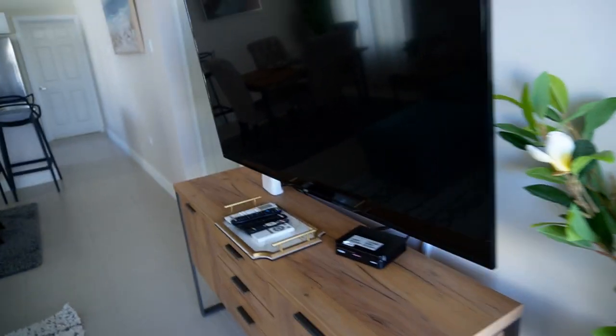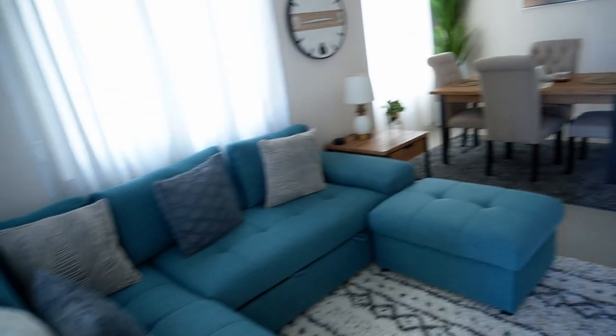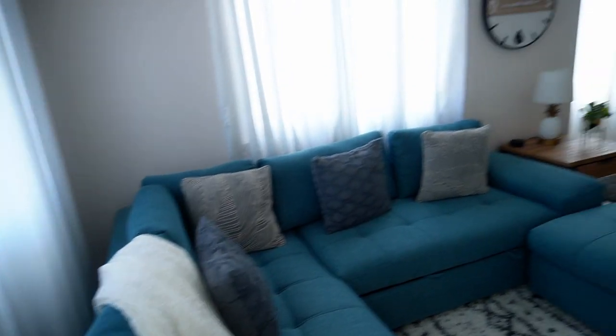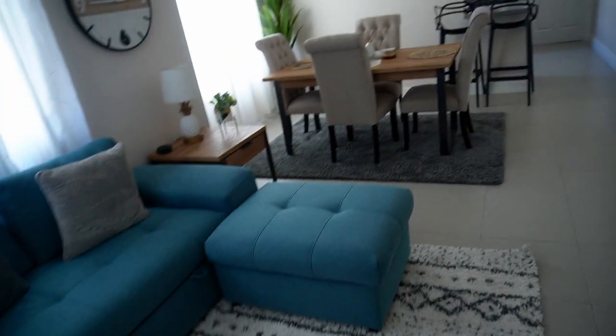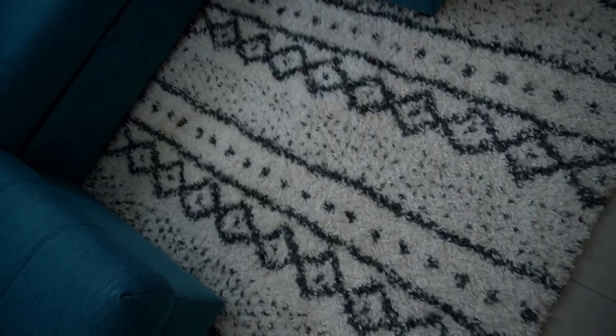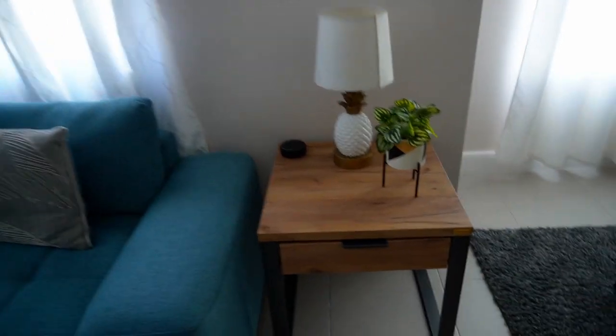We have the entertainment center. So we have a big widescreen TV here. This right here is the living area. It's really nice. I love the color and the vibe of this place. Oh no, the door is closing. Very open. I also love the rug. It is very soft. And right here, we just have a little side table with a planner and a lamp.